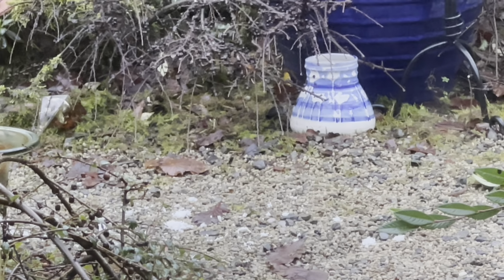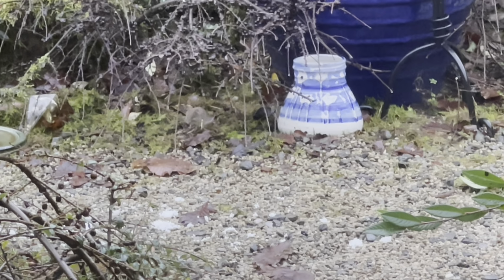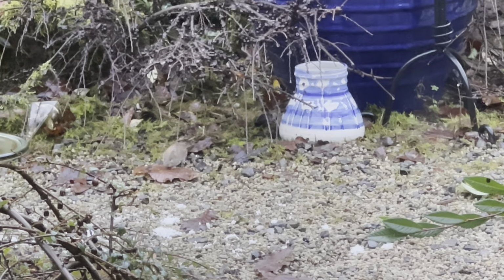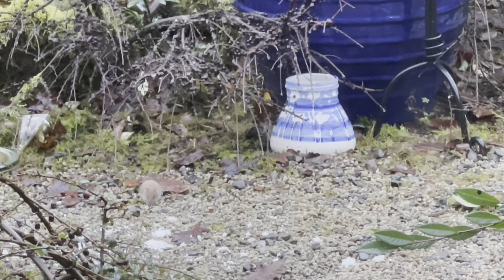Over the past few days, I've been working mainly outside. And as you can see, I've been seeing some little creatures that I wouldn't normally get to see. It's so much fun watching them.